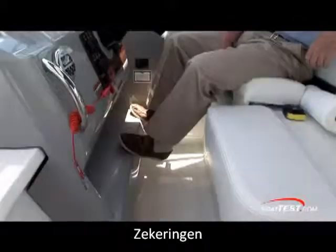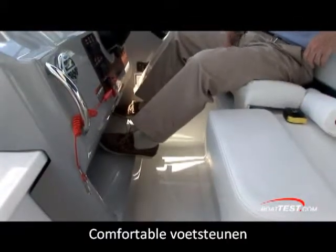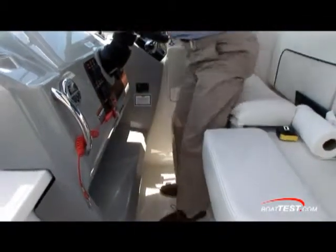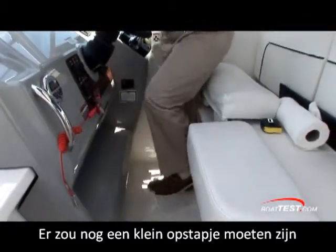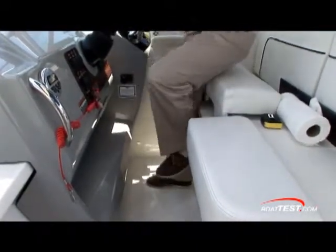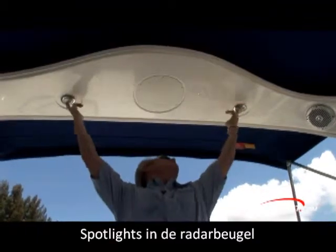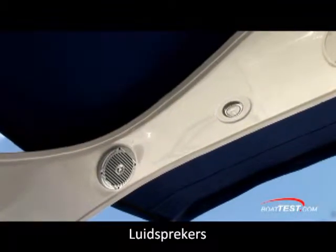Underneath the helm console, circuit breakers. The footrest is in a comfortable position, whether you're sitting on the seat or with the bolster in the up position. When standing up, I'd like to see a little retractable step that you can just put your foot on. Notice up overhead in the arch, courtesy lights and speakers.